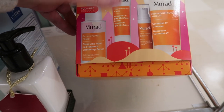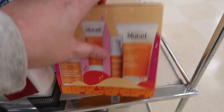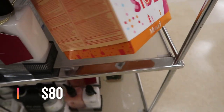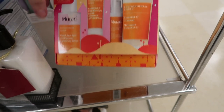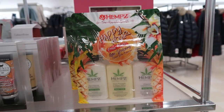I know that's expensive. The Essential C Moisturizer, the cleanser, and then another little guy there. This is called Look on the Bright Side, $29.99. So this is a kit that's going to help you just lighten hyperpigmentation. That's what the orange labels are in the Murad. So yeah, first time I've seen that.